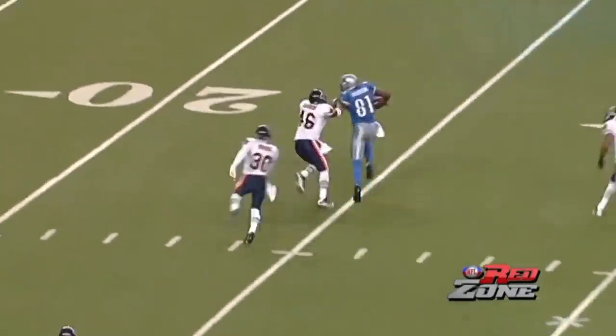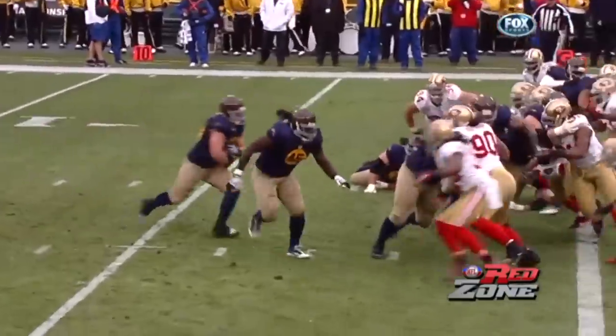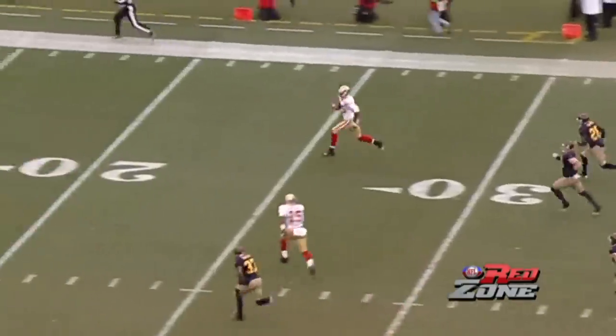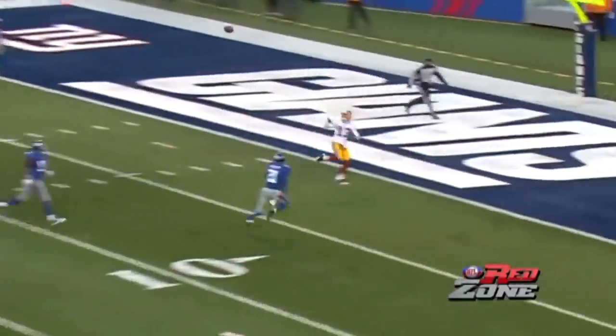Why not? And connects. And zone is Greg Jennings. This is a completion to Calvin Johnson. Heading for the corner. And he's in. First and goal with the one. And they give it to Coon. Nice throw there. And Vernon Davis will go the distance. Touchdown. They'll go after again. It's a touchdown. McNabb fires wide open. Armstrong.